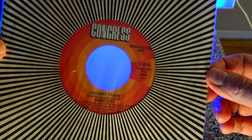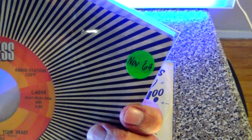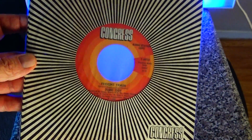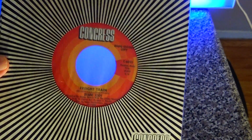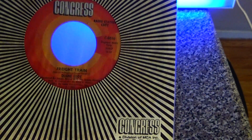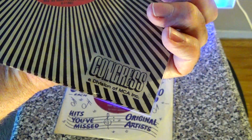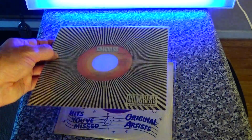Here's a Duane Eddy Freight Train, and this is from November of '69, and this was a minor hit for him. His career was failing in the late '60s, and he was just basically putting out singles, no albums. But this was a pretty good hit for him. Out of all the 45s that he put out in the late '60s, this was his highest charting. And it's a promotional label, and it's got the cool Congress sleeve, which is a sub of MCA. So, pretty cool.